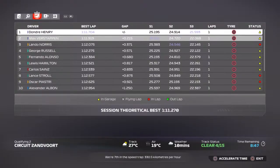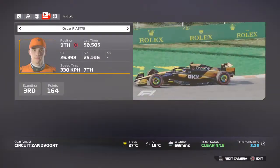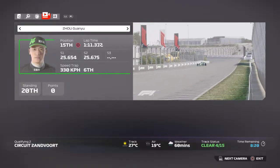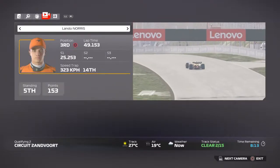We're 7th in the speed trap, 330.5 kilometers per hour. Not really studying the speed trap because why would I be? Who else is on track? Who's P3 first of all? It's Lando, and is he out on track? There he is.